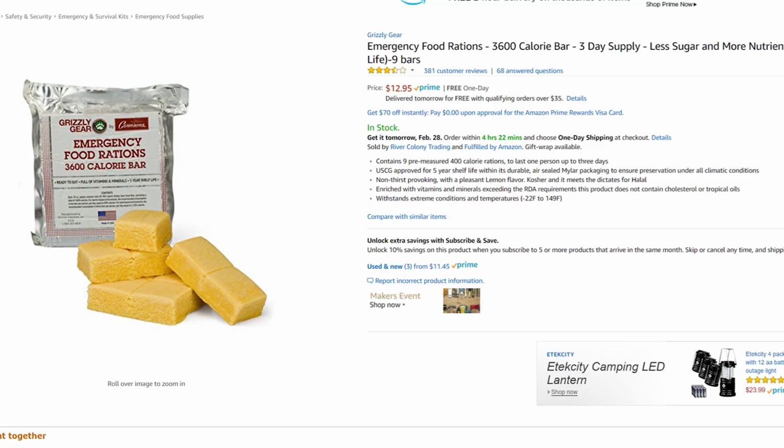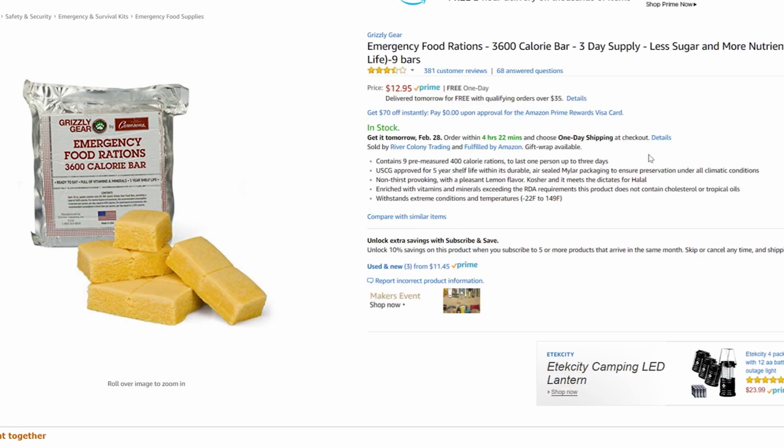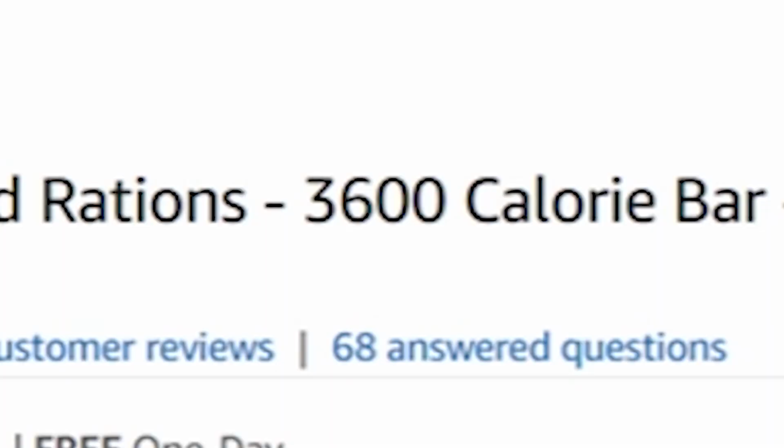Food rations. 3,600 calories per bar, 3 days supply. It's like elvish bread, dude. It has a 5-year shelf life. Dude, that is real life lembas bread, dude. Per bar? That's actually about the calorie count that I'm having right now per day.